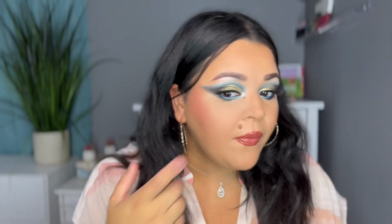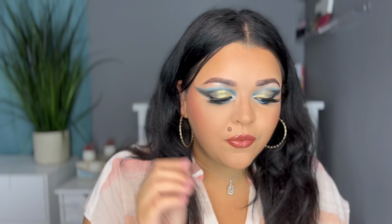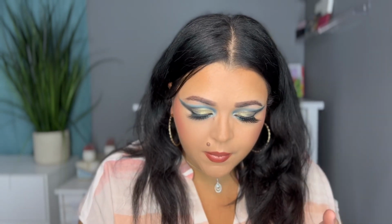But anyway, the blush I actually really like. When I first saw this palette, I was thinking there's no way I'm going to be able to use these blushes. They're not for me, and they're not super glittery. They look glittery in the pans, but they are more of a satin finish, and I don't feel like my cheeks look glittery. So I love that.